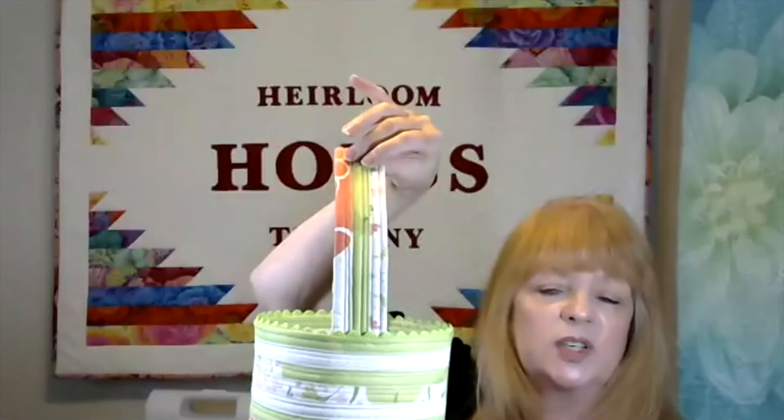So what could you do with that? Well, you could make cute little things like this. This is a little basket that was made. It is just tubes of fabric and batting that are zigzag stitched together. You can pop the handle in. Now it's a scrap bin. It's great for handles. It's great for quilt as you go, for sashing, for jelly roll rugs, for bags.